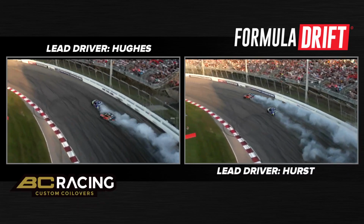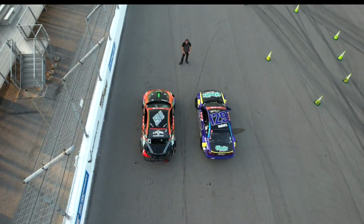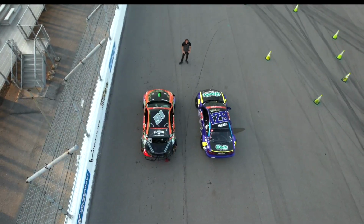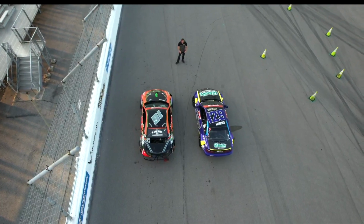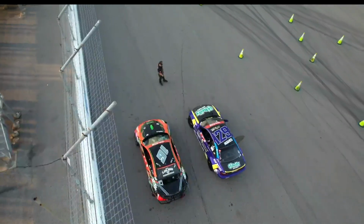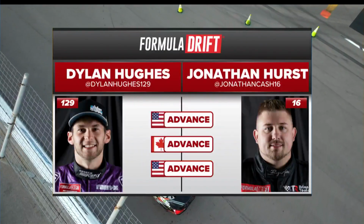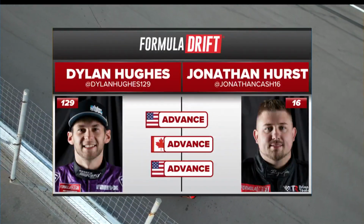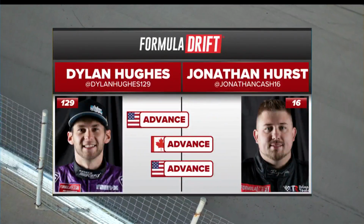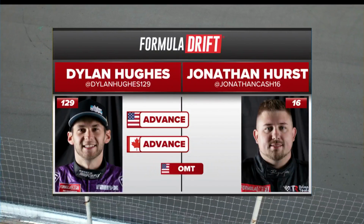And want to see who comes out on top. Our 3 judges: Chris Yule, Brian Eggert, Ryan Lontaine. A lot cooler conditions now as the sun is setting. Ryan, if we get a result here, we'll be officially halfway through our NOS Energy Drink Top 32. So slide them left for Dylan Hughes, right for Jonathan Hurst. And there is 1 vote for Dylan Hughes and 2 votes for Dylan Hughes. And it's, no, not unanimous.